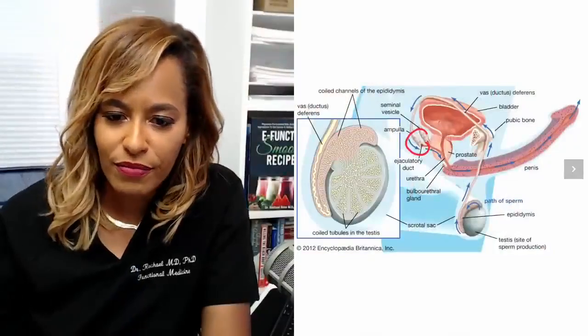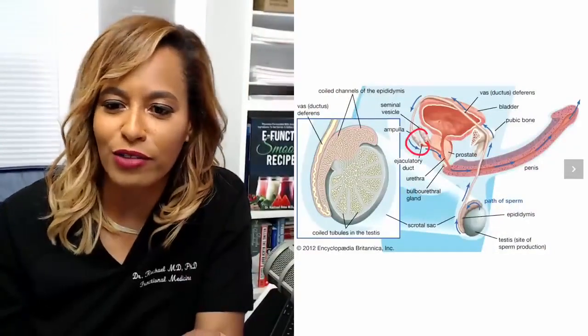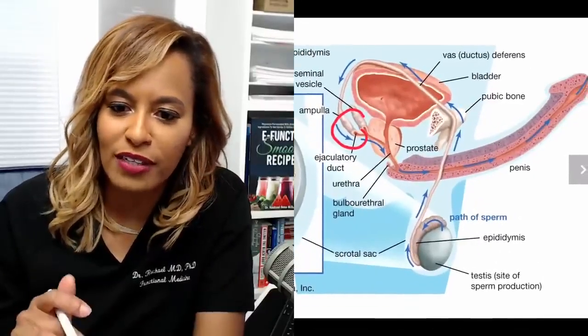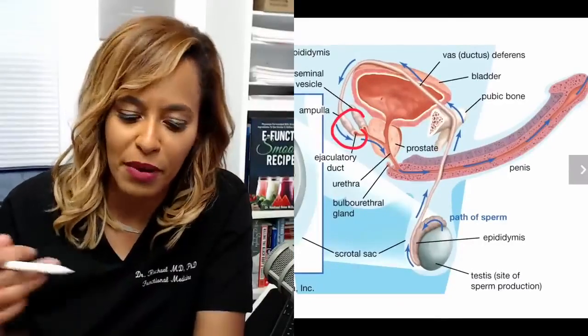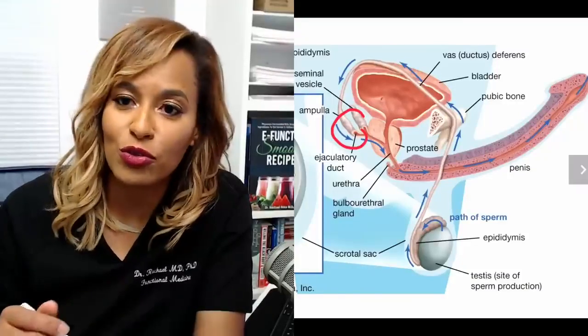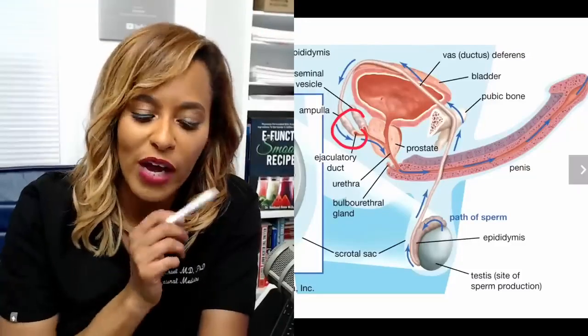Because remember, when we're looking at the anatomy of all of this, like here, this is from Encyclopedia Britannica, by the way. How many of you had the encyclopedias at your house when you were little, right? This is from there. If you zoom in, see these blue arrows? This is the pathway that sperm takes before it empties itself into the urethra, so that it ends up being expelled when you ejaculate.